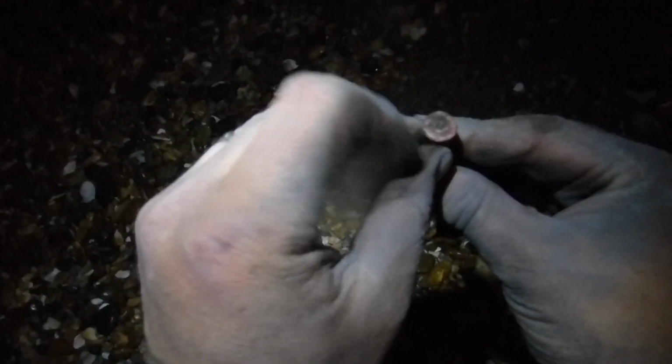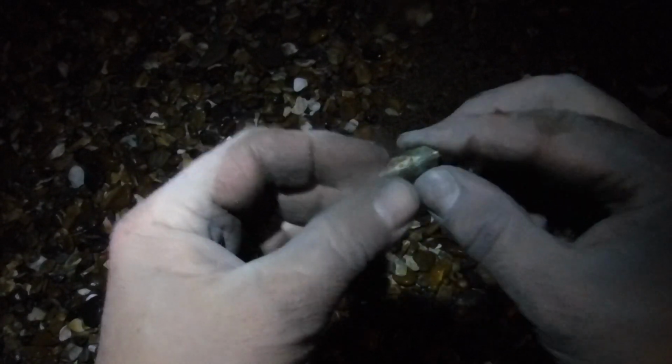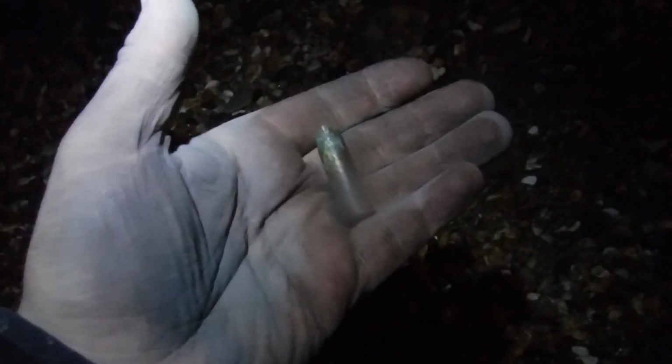Right, just found another bullet casing. Has it got any dates on it? Doesn't. But I have to offload this lot in the car. Got it in my pocket. Loads of it.